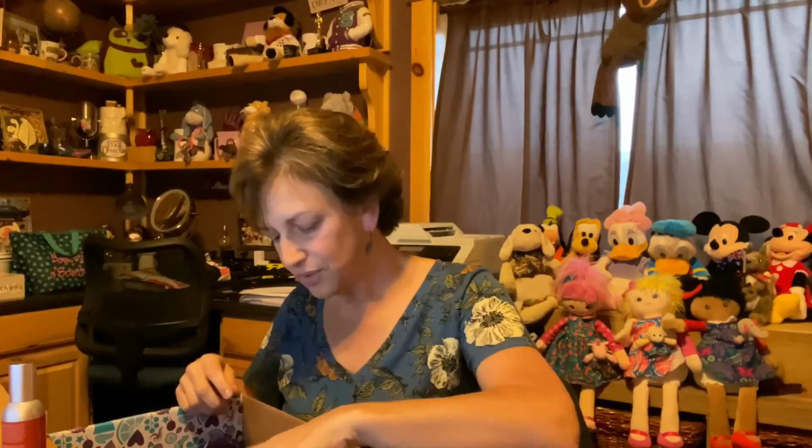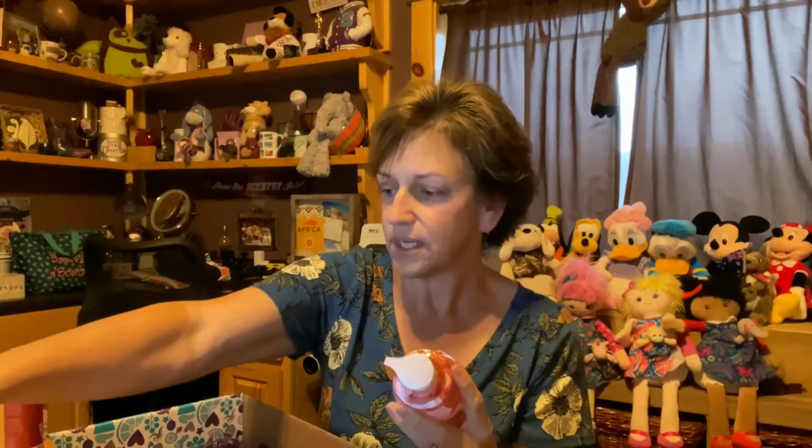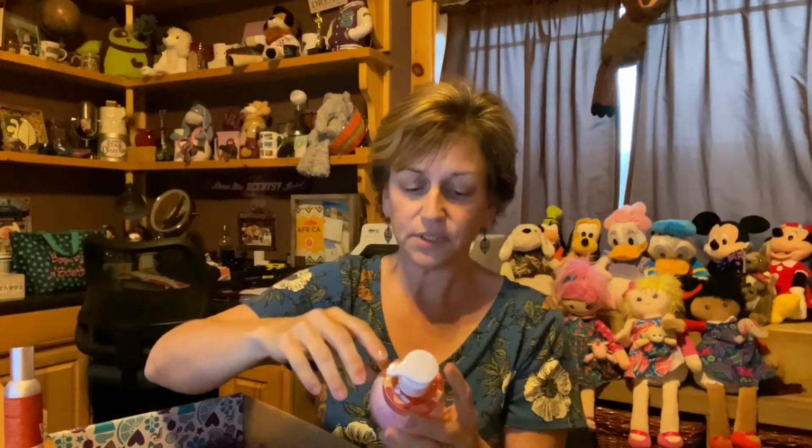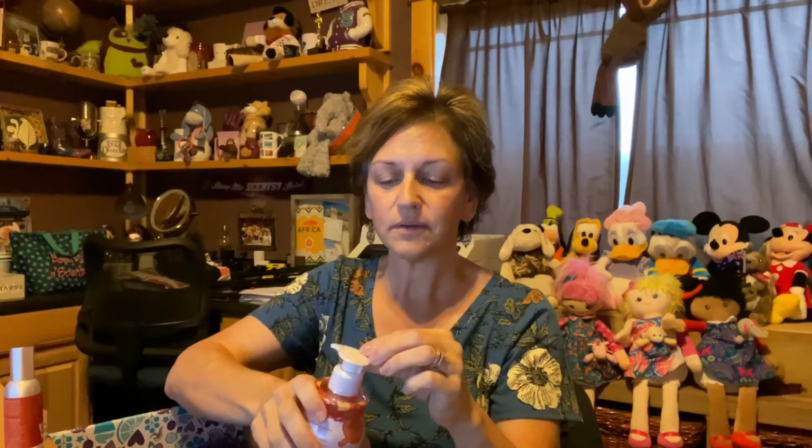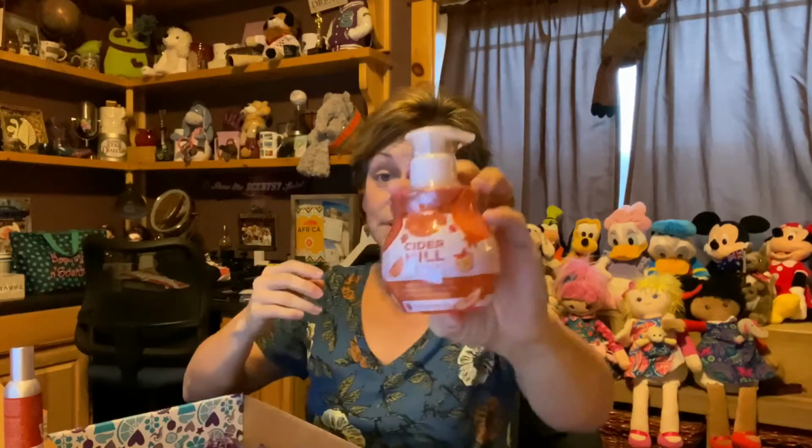And then we also got a full-size hand soap. All of these were full-size except for these pods, which are almost full size, and then 2-use washer whiffs. This is cider mill, one of my favorites. This is going into the bathroom today. Oh, I love this one. I'm not gonna bother you by opening it on camera, but yeah, cider mill, good stuff.